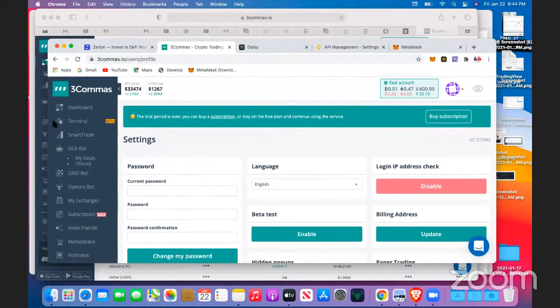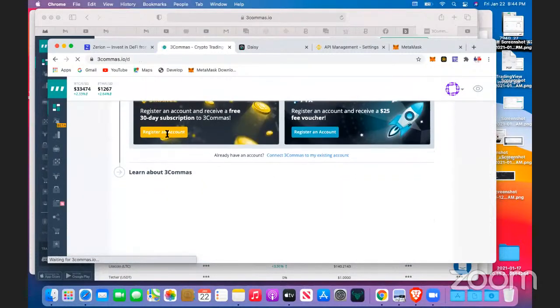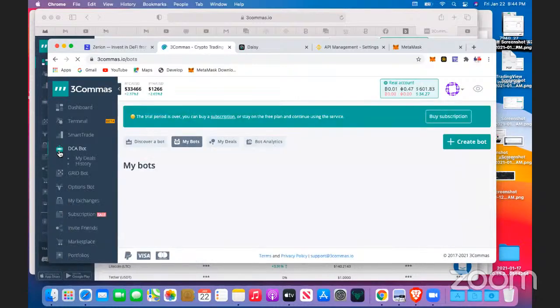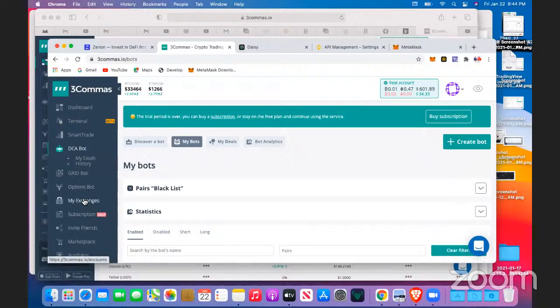Now, on your 3COMMAS, ordinarily, when you have not linked your account or your account is still on the free package, it's going to show this way. Say register. No, don't register. Now you have to go to exchange. Okay, you have to go to my exchange. Now look at it. My exchange is down here.